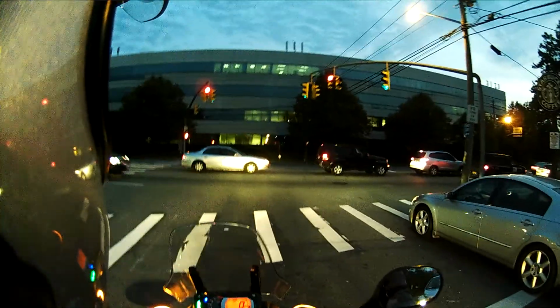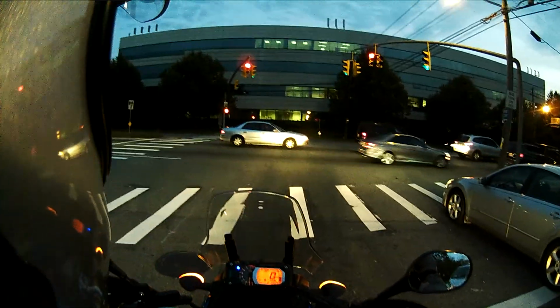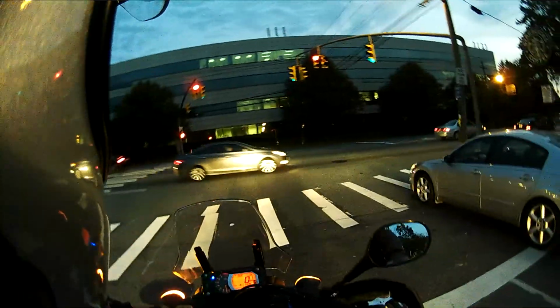I actually just recently tried out its sport mode, and that's got power. Like, the power is there in sport mode. It's definitely a lot quicker in response. So sport mode is definitely what the name implies.